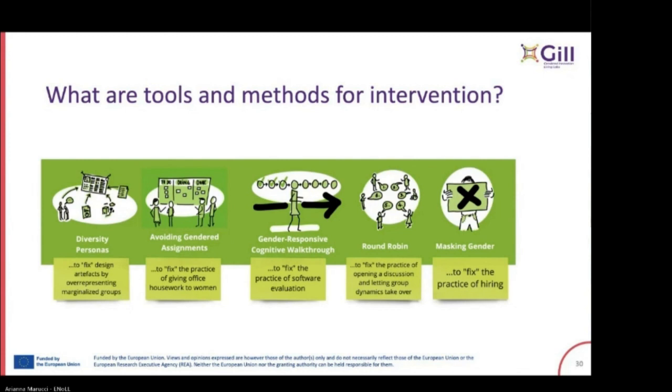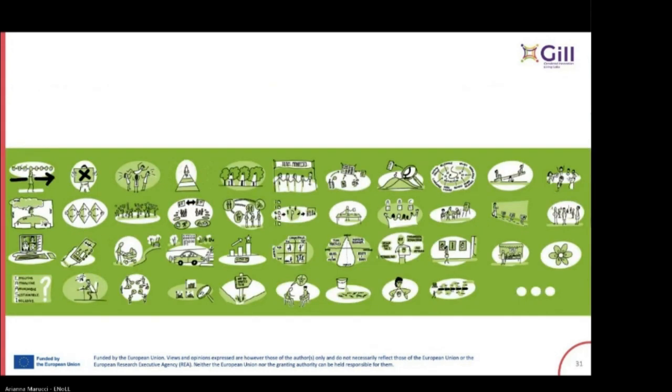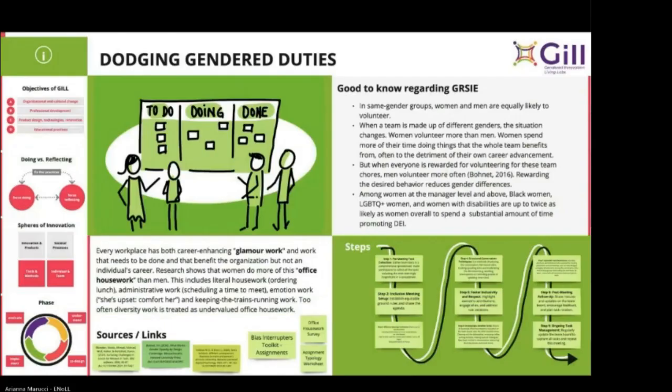And there are many more on the next slide. Now you see the whole collection of all the different methods. In the breakout, we will have a closer look at two of them. One of them is dodging gendered duties, and the other one is diversity personas. I don't want to go into detail because we're going to be talking about them in the breakouts.